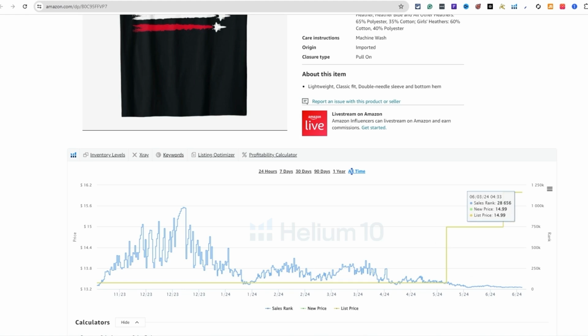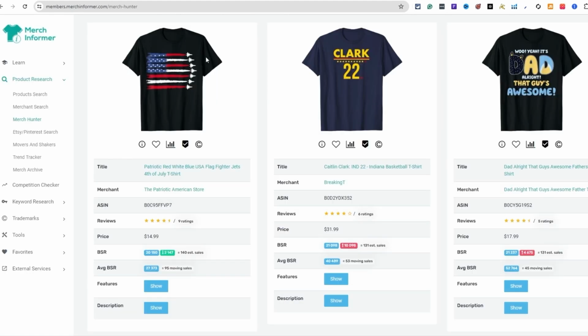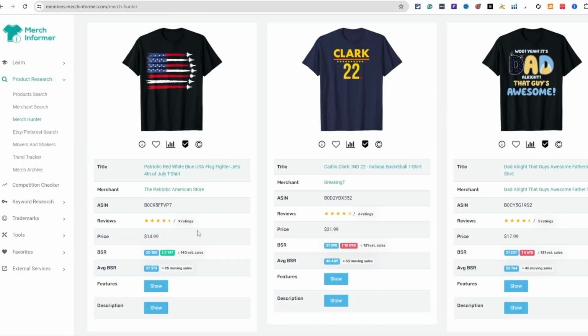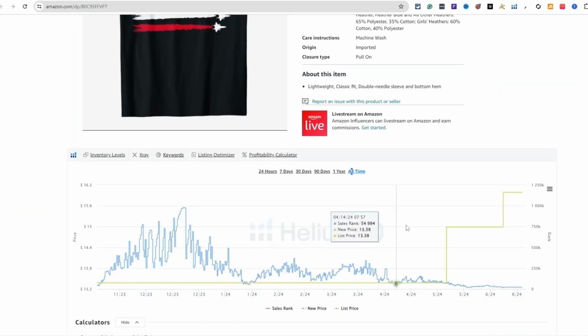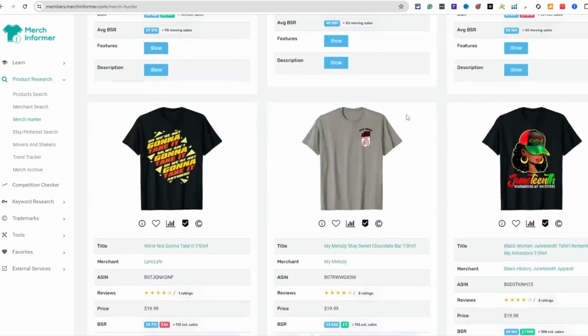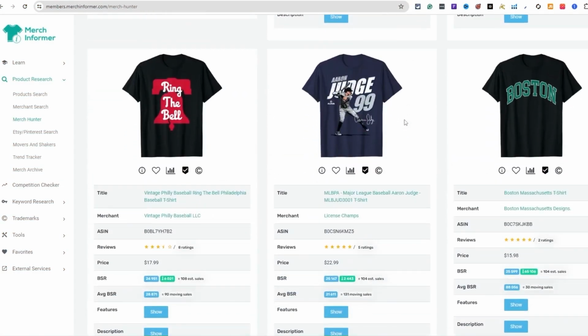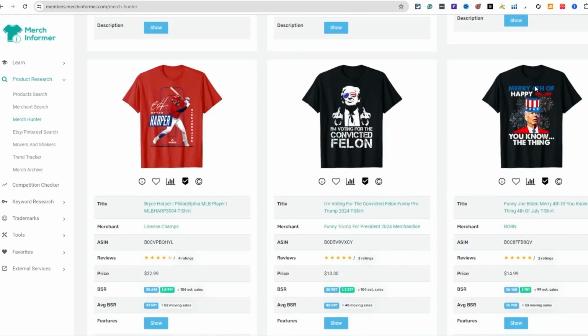So this is one way that I look to see what people are buying. And now what else can you create that's related to this right here? But this is crazy because this is an evergreen niche, right? Obviously, they're targeting 4th of July, but this is an evergreen niche that's going to sell all year long. By looking at the BSR chart, we're seeing that right there, right? Now, let's keep going down, and there's a ton of stuff down here that you probably have not even heard, like you never even thought about, right? Merry 4th of Happy, you know the thing.